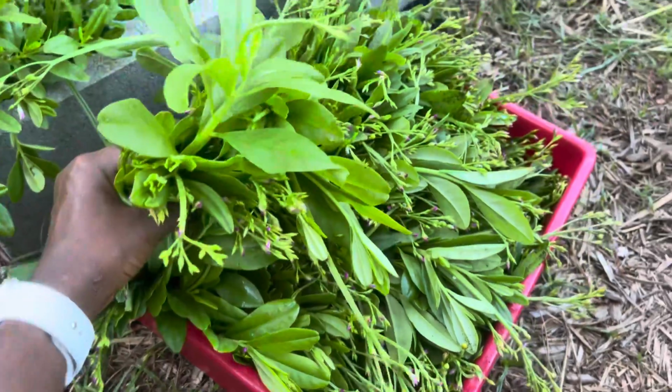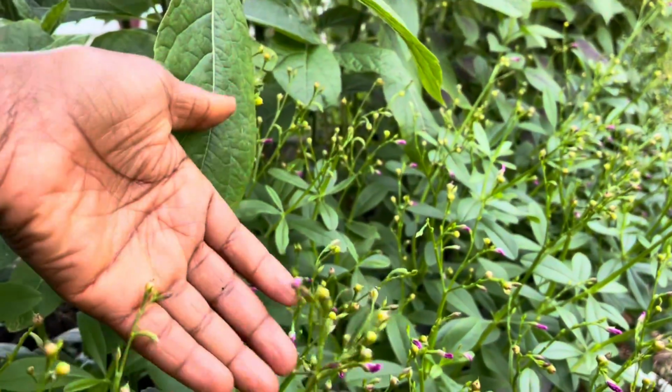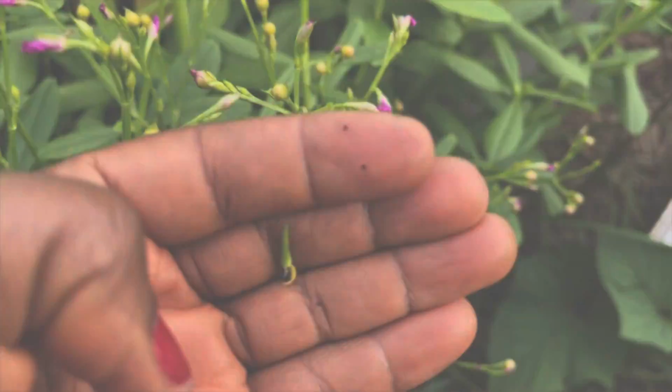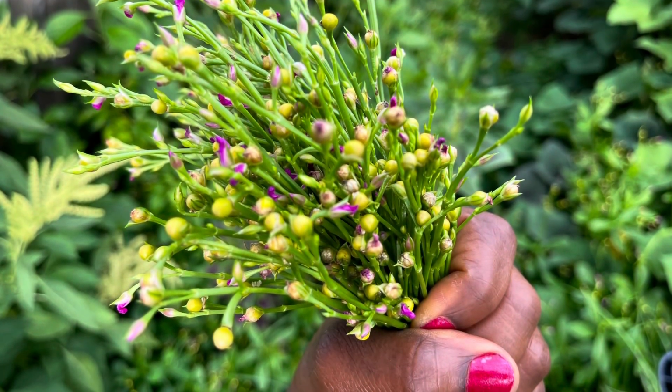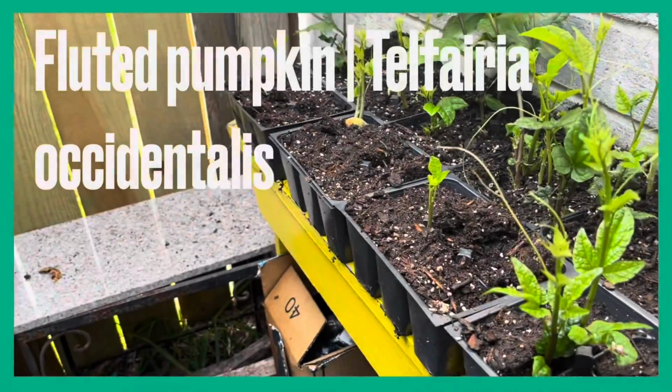It loves the heat, and once you have it in your garden, you will probably always have it because the seeds just germinate and they keep volunteering themselves year after year after year. Definitely consider growing the waterleaf.